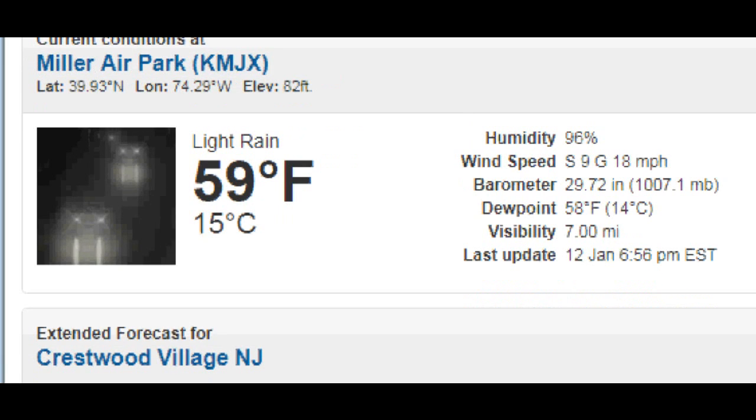And let's go ahead and look at Toms River here. Miller Air Park, 59. So significantly warmer in Jersey, no surprise. And the dew point up to 58. I mean, that would be considered humid. Even if it was the summer, it would be considered slightly humid. That is impressive. That is crazy.